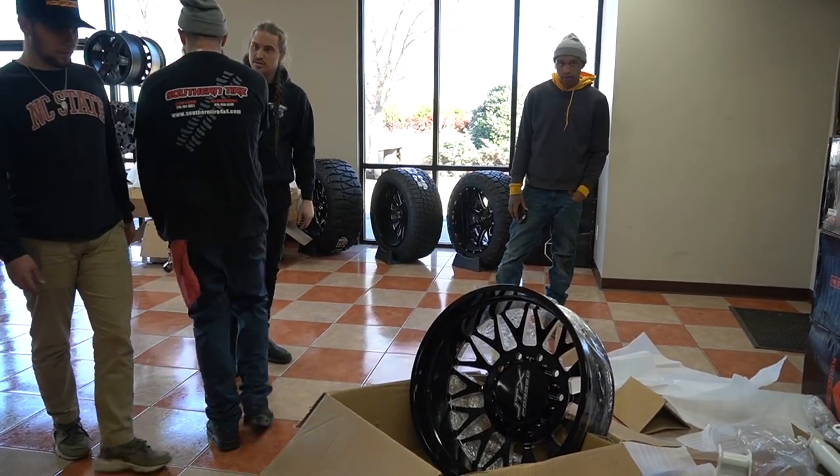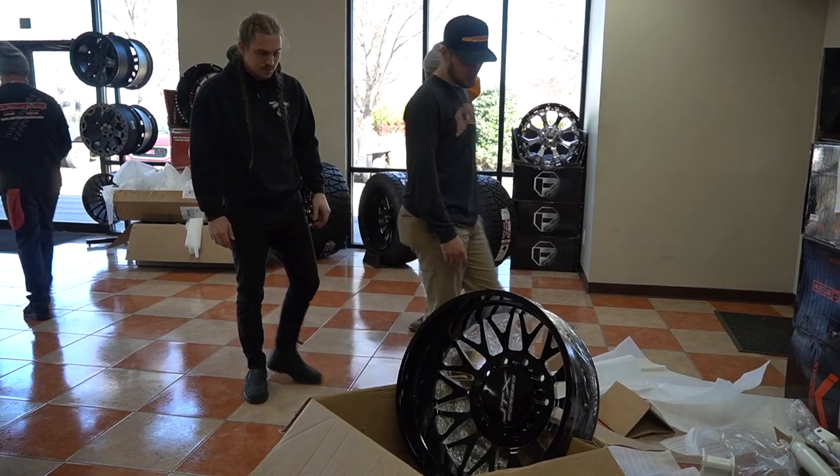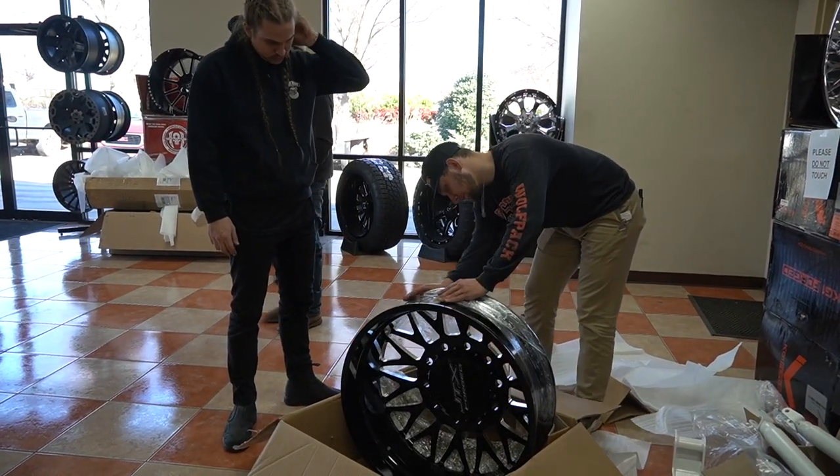Where's the front? Look at the front. Now I think you get their B-lock. No, I'm pretty sure this is a... I think this is a front. I think the cap is just... versatile.